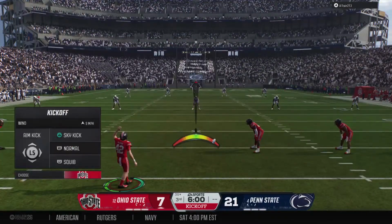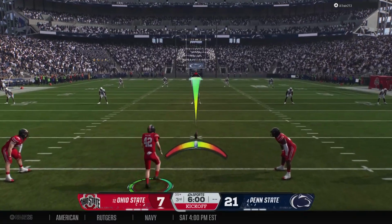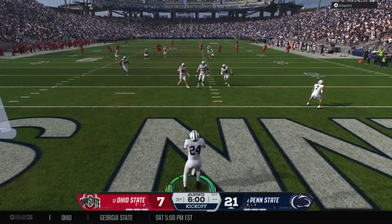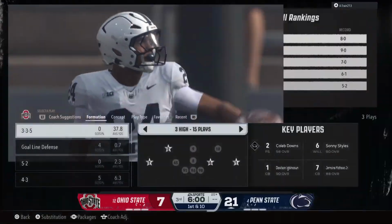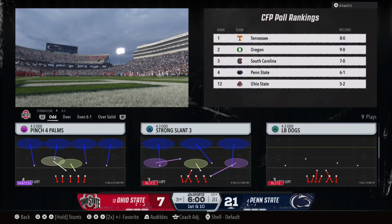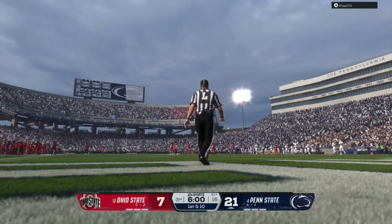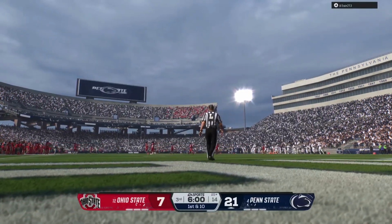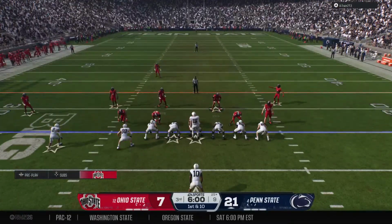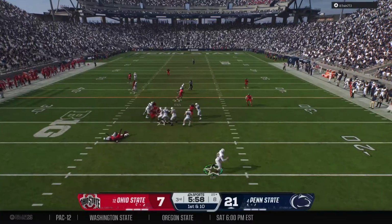The Buckeyes will kick it deep to begin the second half. And he'll return the kickoff right there. We'll start from the 25. And the Nittany Lions offense retakes the field. The passing game's been on fire. The defense has had no answer for it. Let's see if they found some solutions at halftime.